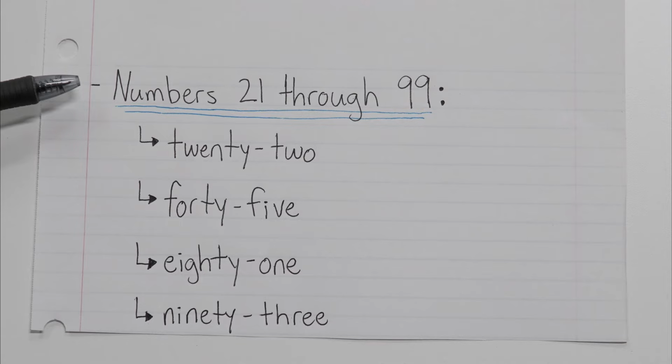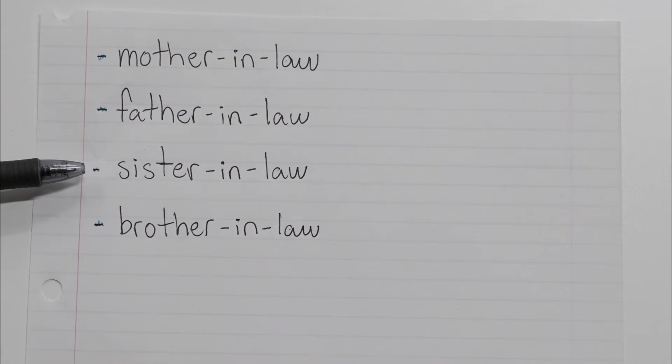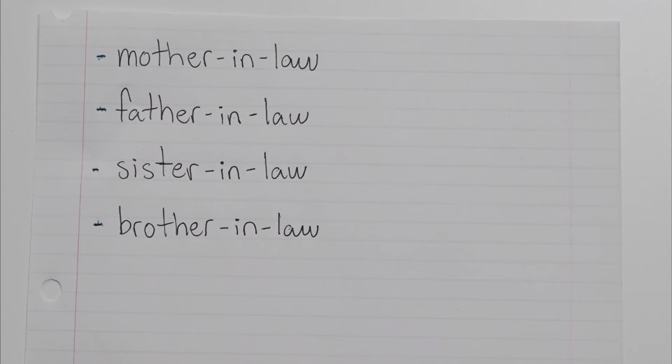one unit. The next set of words we always hyphenate are words like mother-in-law, father-in-law, sister-in-law, brother-in-law, all the in-laws really. Because think about it, it's not your father in law, it's your father-in-law. It's not my sister in law, it's my sister-in-law. One breath, one unit should be hyphenated.